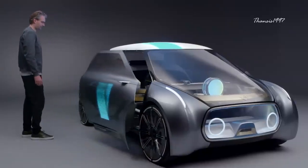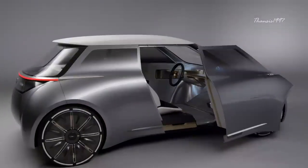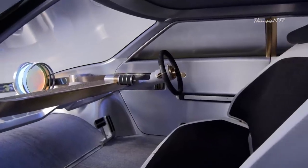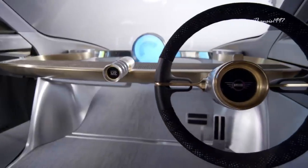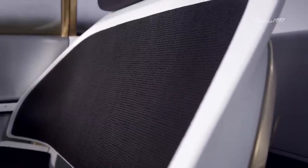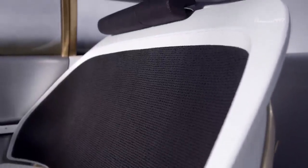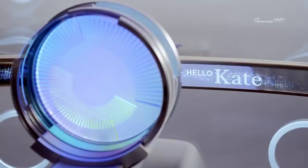Measuring 3,620 millimeters long, the Vision Next is 270 millimeters shorter than the current Mini hatchback, but 560 millimeters longer than the original model. It offers both manual and autonomous driving. To let the car take control, you only need to slide the steering wheel to the center of the dashboard.